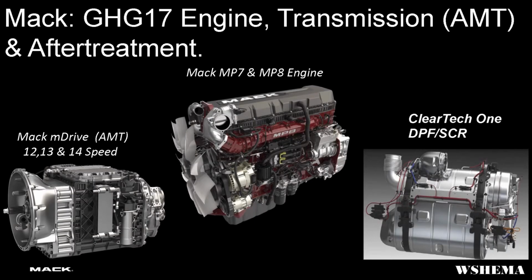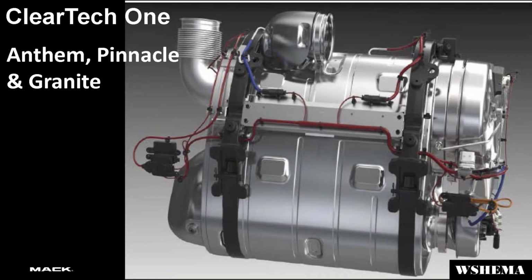What I'm going to cover today is we're going to talk about greenhouse gas 17, the changes with the engine on the Mack side. We'll talk about the M drive, and we'll also do a quick view of the new interior on the Granite. We introduced a new truck called the Anthem 2 weeks ago, and the good thing is the new dash and new interior goes over to the Granite and also the Pinnacle. We're going to talk about the engine. We'll talk about the transmission. First, I want to go into aftertreatments.